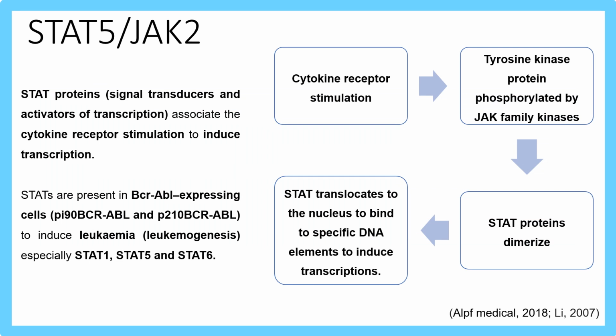Now with STAT5 and JAK2, STAT is the abbreviation for signal transducers and activators of transcription, and what it does is that it links cytokine receptor stimulation to induce transcription, and it can be found in BCR-ABL cells. And this is what induces leukemogenesis, leukemia, especially some of the STAT proteins such as STAT1, STAT5, and STAT6.